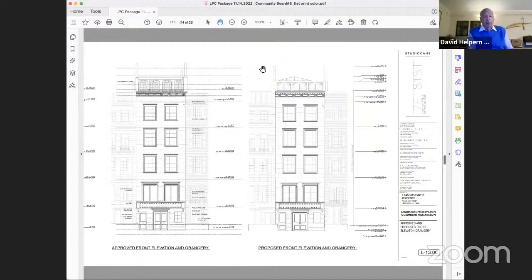Well, I personally think that this is well done. I don't think it's a real issue that the front elevation has been changed. And if anything, you have it now in the rear, so the people in the rear will see it instead of the people in the front. But I think on balance, it's very well done, and I think we should approve it. Thank you.